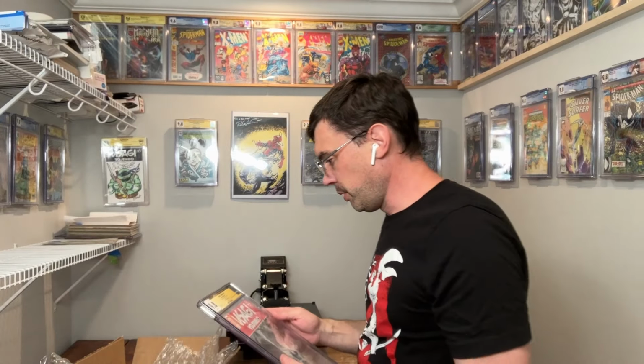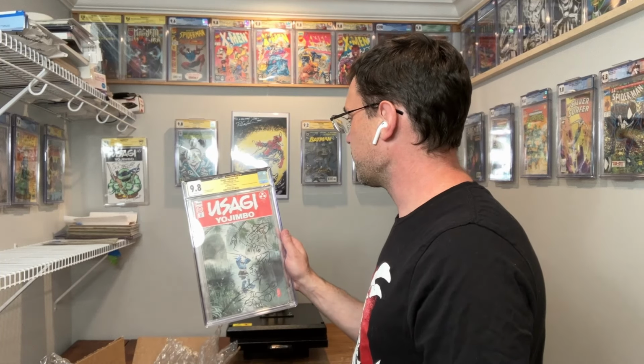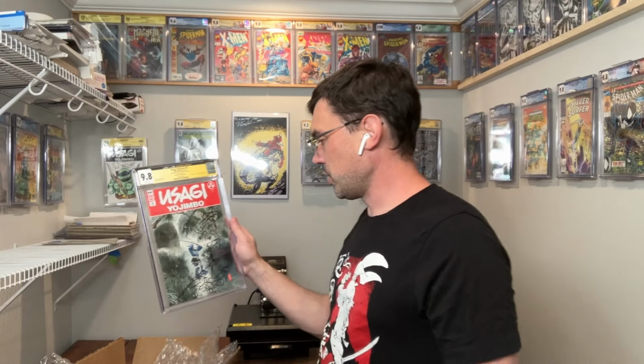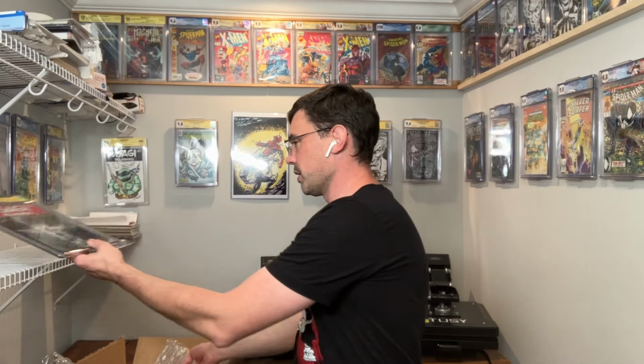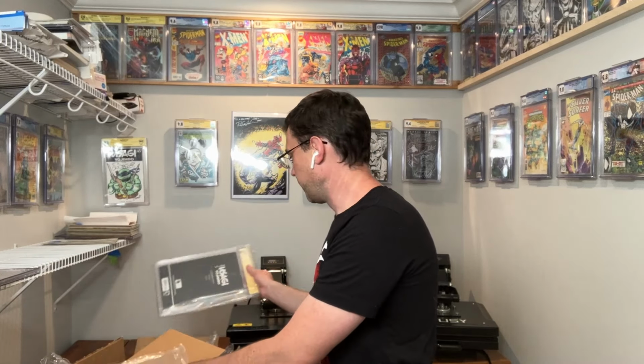This one should be a pretty rare book to find in the 9.8 grade with the double remark and the signature. First appearance of Yukuchi, if that's how you pronounce it. I'm really bad at Japanese, but I appreciate it. And yeah, that was pretty awesome. I'll take that all day long. That one might be a PC book. We'll probably hold on to that one.